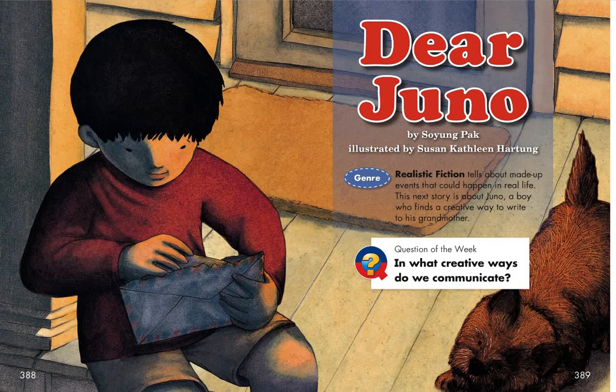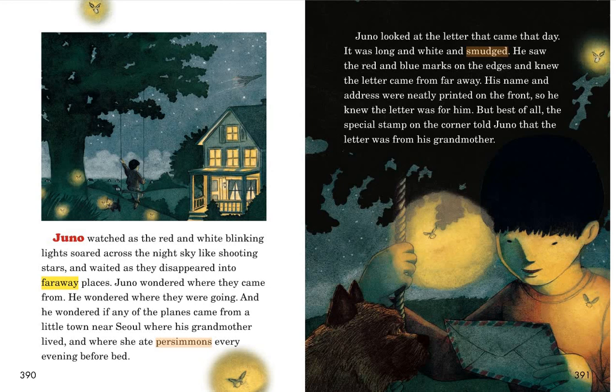So the genre is called realistic fiction. That means this story could be real, it could happen. The dog does not talk, but the boy does. So that is something that could really happen. And it is called Dear Juno because in the letters his grandma writes him, it starts with Dear Juno. So if you can, take some time before or after to practice reading, and then we can talk about some of the words.